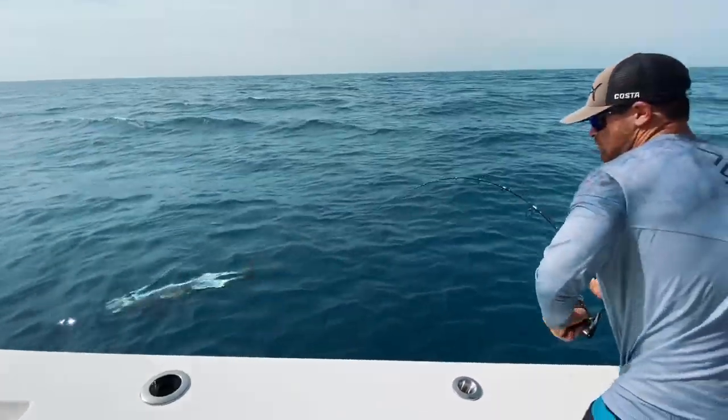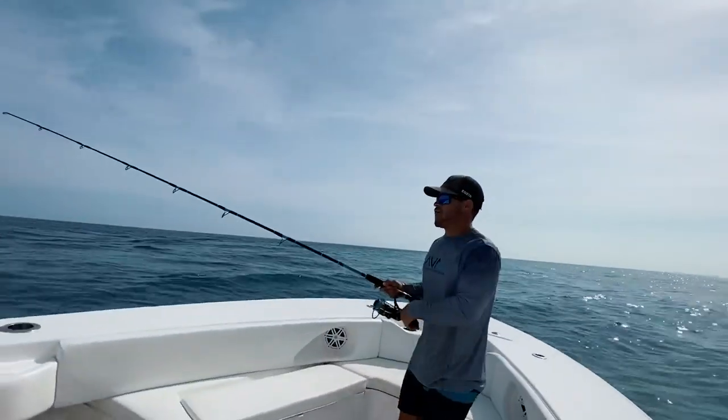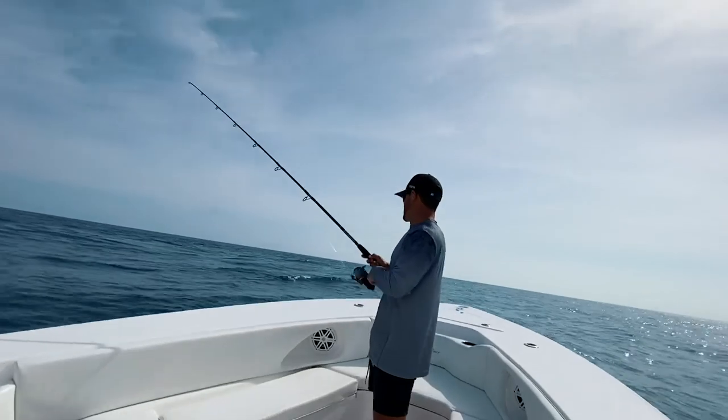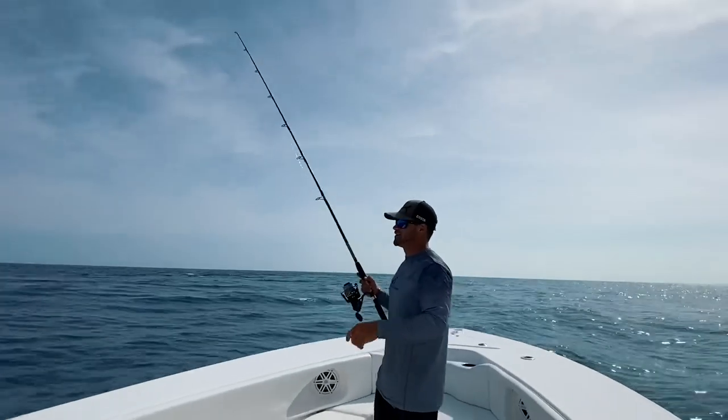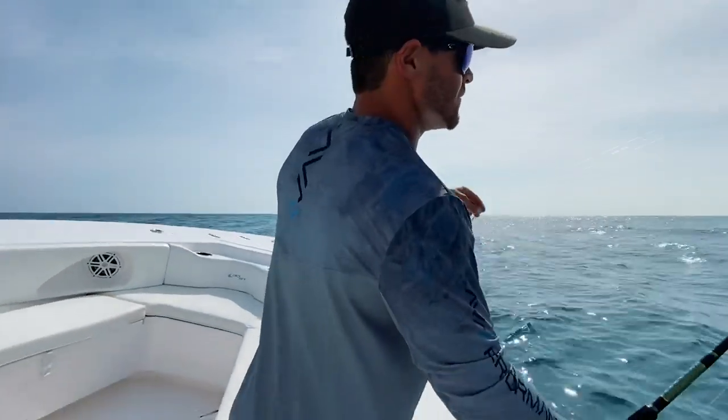Ready? Almost. Foul hook for the day. You've been just dragging me around. Broke him off. No, you didn't. Yep. Hold the hook. That's okay. That's exactly what we wanted anyway.